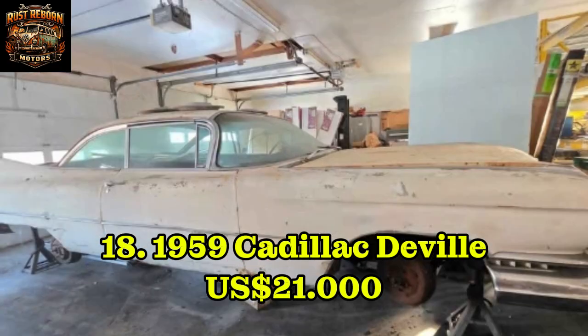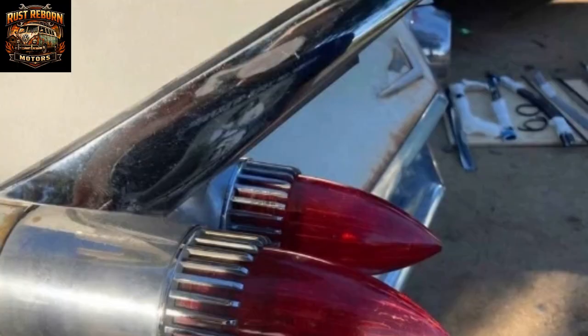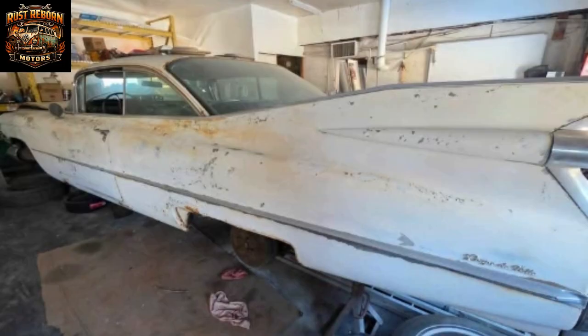Described as an original, unrestored California car, it carries the kind of authenticity and originality that collectors seek, especially in a model as rare and celebrated as a 1959 Coupe DeVille. The seller notes that the car was purchased from a private party in Arizona about 5 years ago, reinforcing its long history in dry climates that are generally kinder to classic car bodies.